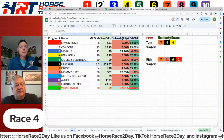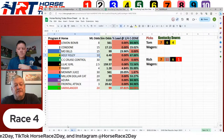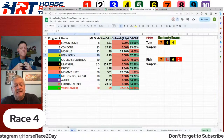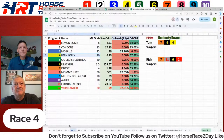Number 4, Holy Foley. Too far back last race, as being kind, moved up. It got 5th by 3 3/4 of a length. Yeah, it ran, but you got to get going a little before that. And this track may suit this horse a lot.